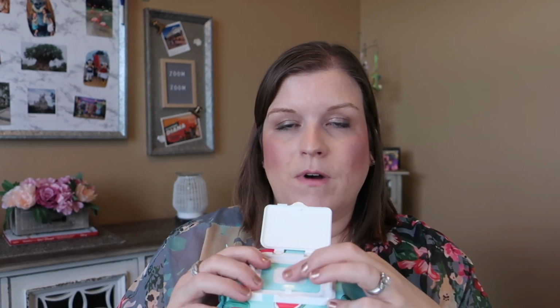So the other one that I have used a bunch in the past, and I also get these for travel a lot too, because they have a really great travel pack, and I love the scent, are these watermelon wipes from Sephora. So this is actually the Sephora brand. It is just a regular cloth wipe.